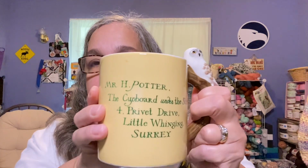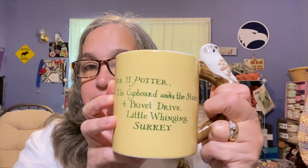Here's my Harry Potter mug one of my daughters got for me. It is the Hogwarts acceptance letter, and there's Harry Potter's address on the back. I love it. And Hedwig.